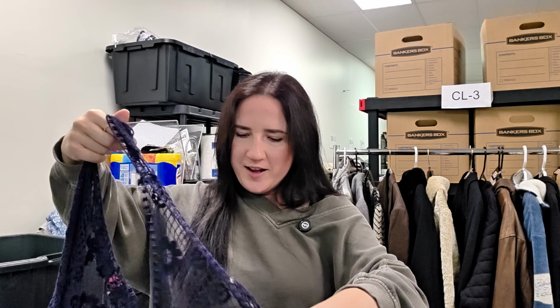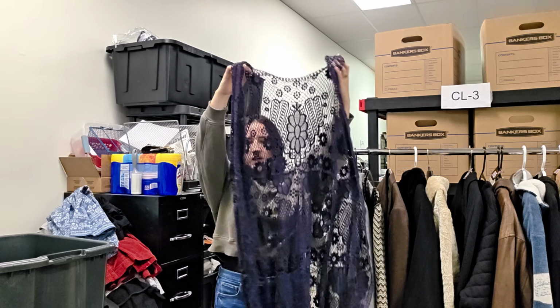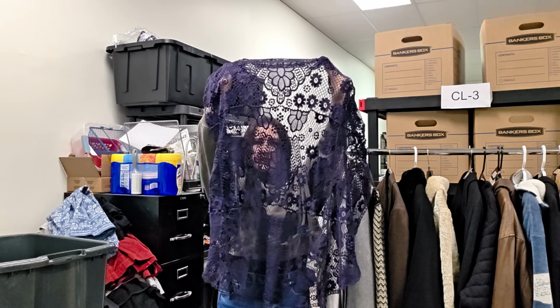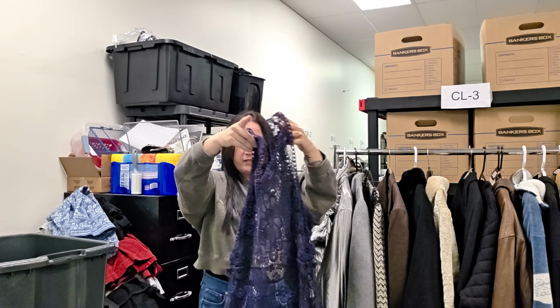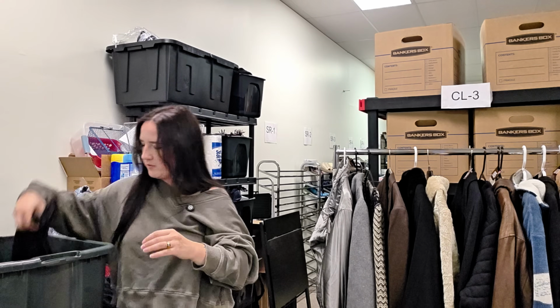Okay, this is another unbranded piece, and we love it. It is another open knit crochet style item. This one is blue. Again, this could go so many different ways. We will likely do fairy grunge for this one and list it for $25.